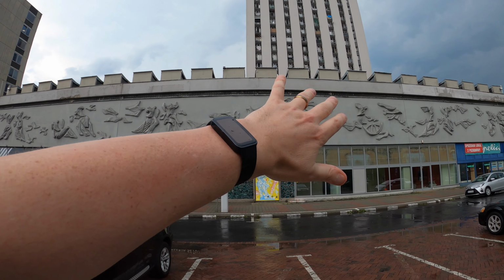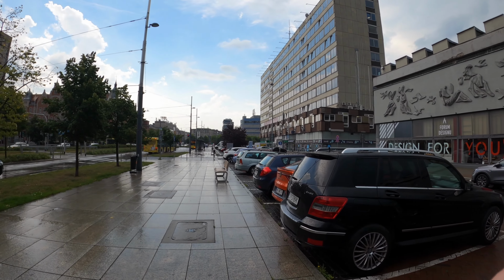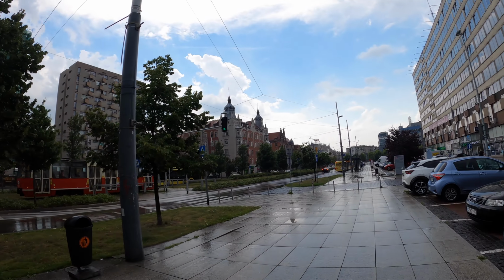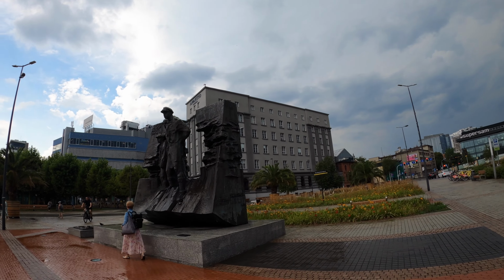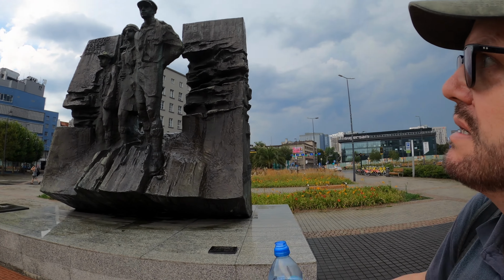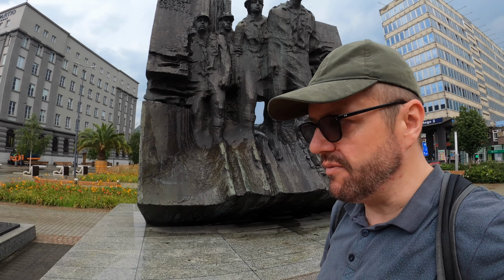You don't often see this sort of design on British shop fronts in a city, but I'm heading down here to what I've read is the largest cathedral or the largest church in Poland. But along the way I found this. This is a monument to some Polish scouts, some young lads who tried to battle off the Germans.